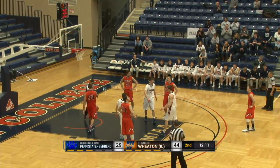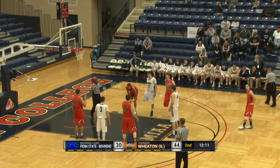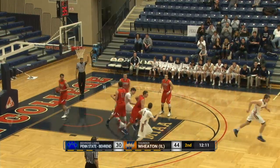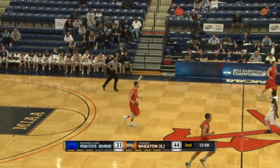And again, we have Hackett, makes good, Hackett at the line. Yep. DeLizio still looking to find his first points. Just crazy, 28 minutes into this game. Hackett makes them both. 13-point deficit for Penn State Behrend.